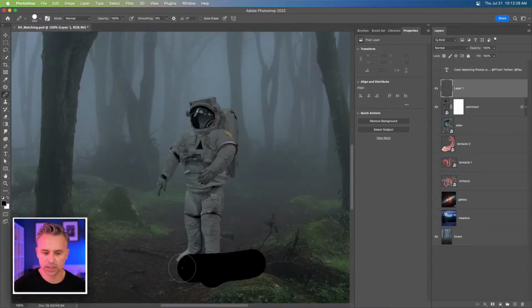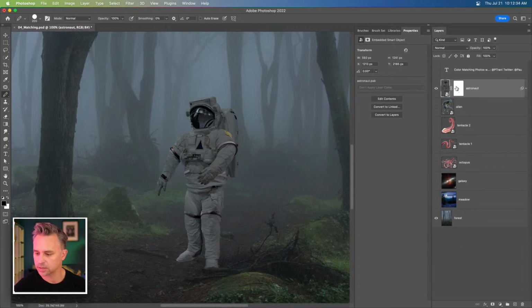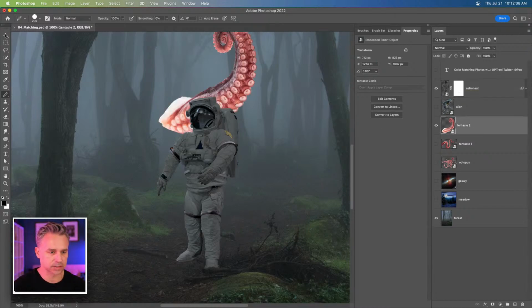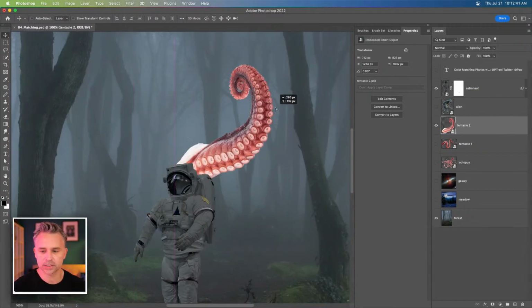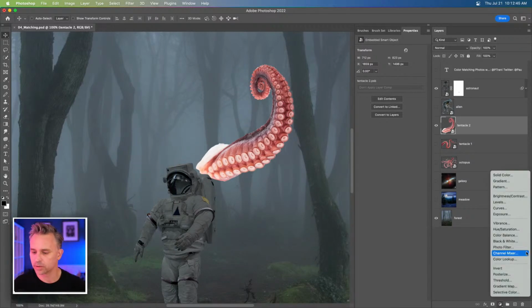Well, anyways, you can kind of do your painting and different things like that on a new layer. But let's get to these other tentacles and all this fun stuff coming out of the forest. Same process. Now, what you'd have to do before these neural filters is match the brightness, the highlights and darks first, and then dial in the color. But you could work either way.